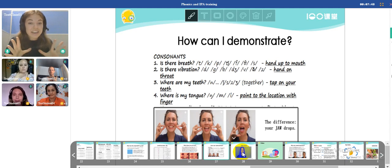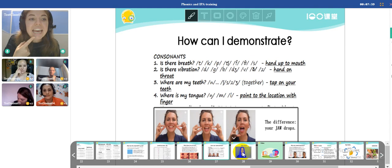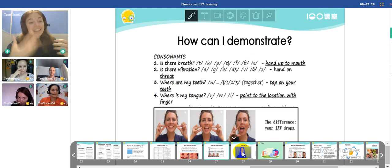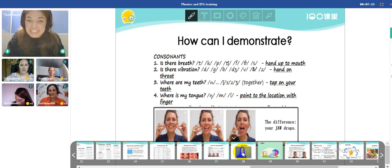And you can exaggerate, and it's supposed to be funny. Don't worry. What are your teeth doing? Something like N, you go, eh. Even though when we talk to each other we don't say nose, we're actually going through that motion, nose. So exaggeration is key here. This is a fun group of letters to play with.